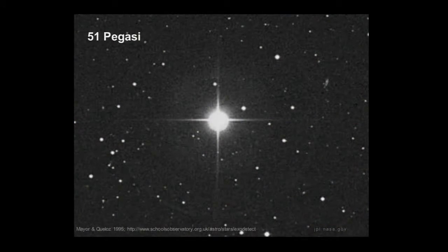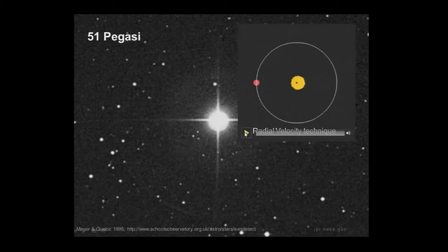So it just so happens that 20 years ago this year, the first exoplanet was discovered around this star, 51 Pegasi. The two Swiss astronomers who discovered the planet never actually saw it because the star is just too bright. So they used a technique called radial velocity. And the way the technique works is if you can't see the planet, you can look at the star.